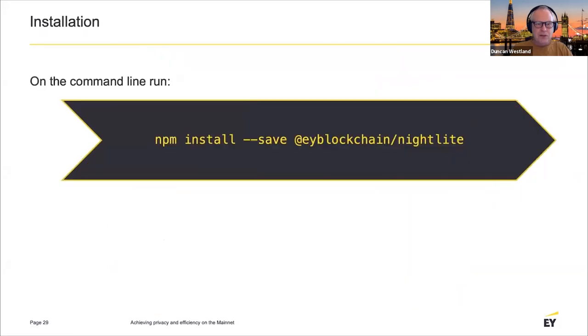So Nightlite is pretty easy to install. It's a node application. You can install it with NPM and bang, it's in your application. Really that simple.